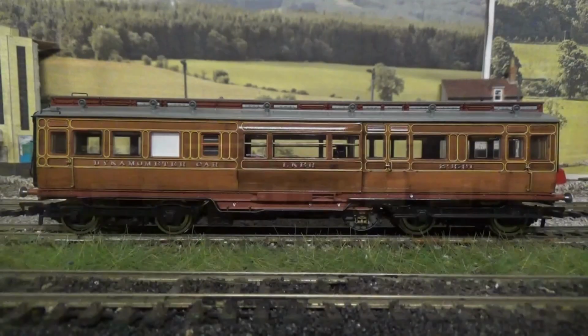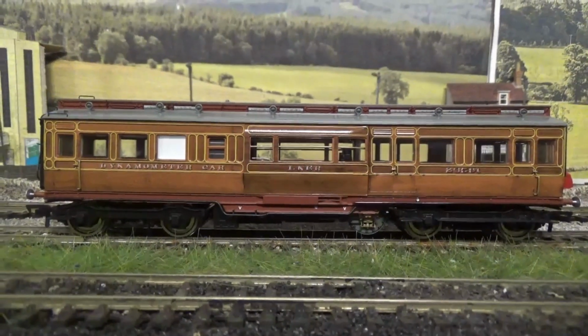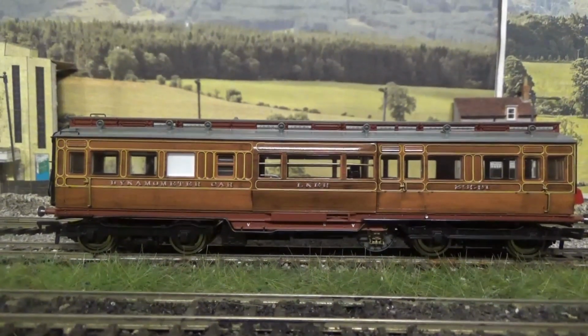I mean, there's not too many coach models that come with this amount of detail in the interior. This one has. So, a massive round of applause to Rapido for that. I have to talk about the livery application, which is absolutely stunning. You've got all the lining on the coach body, very crisply and neatly applied.